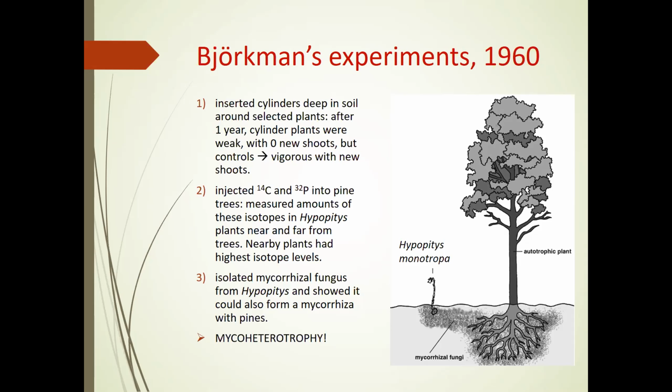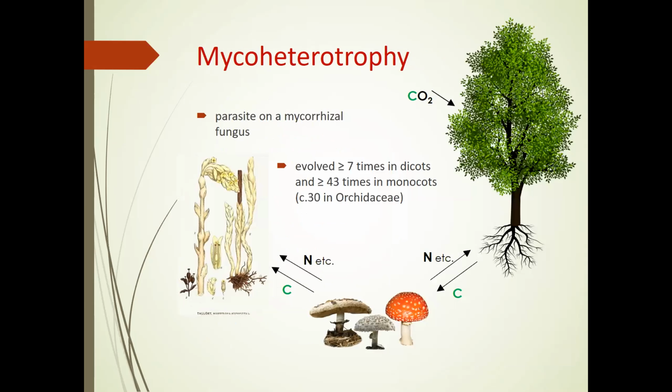So here's just a little schematic to show you what goes on here. You've got your tree, which fixes carbon dioxide from the atmosphere. The mycorrhizae, which are associated with the tree roots, typically ectomycorrhizae, but we'll come on to that in a minute, extract carbon from the tree and give back to the tree nitrogen and various other minerals. So there's an exchange here.